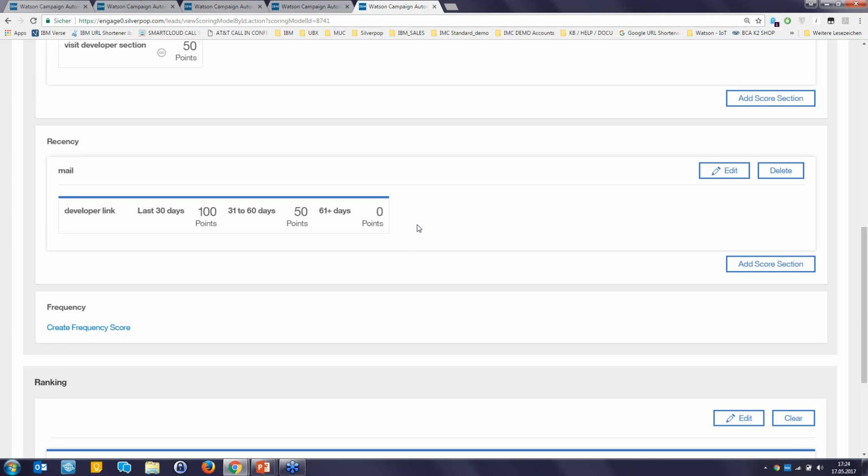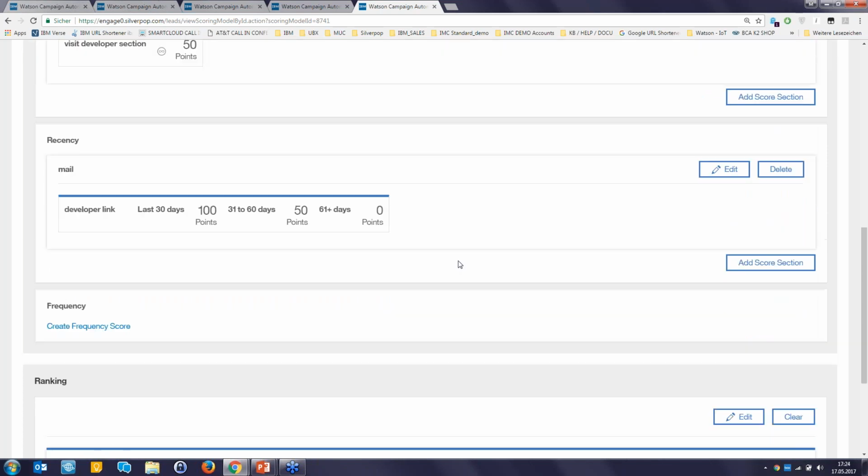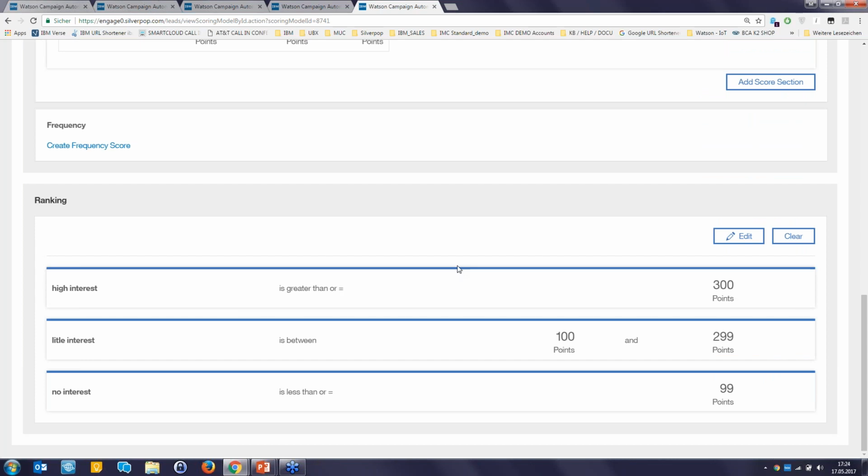And you can build up multiple scoring models for different purposes, for different categories on your pages, or for different product groups. In the end, we have a ranking for each of our users based on the points they have so far, and we know if users are highly interested, have only little interest, or no interest in a particular product group, category, or content. And now I want to hand over again to Brian, who now shows you how we can use this information to personalize the web experience.